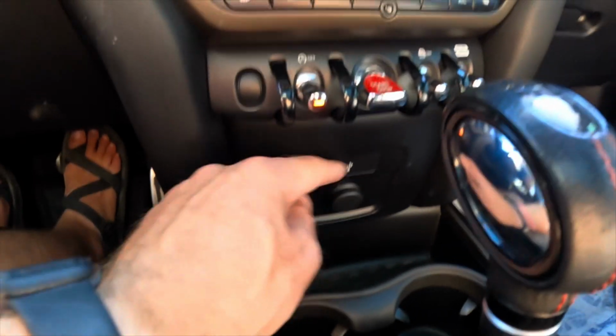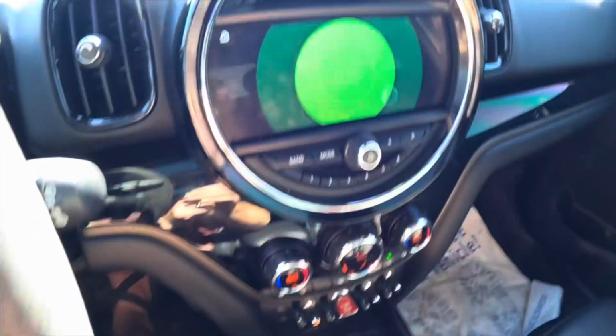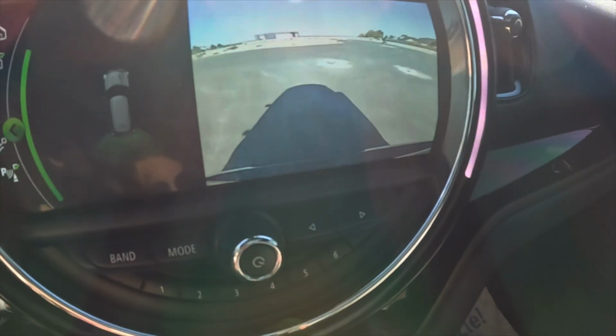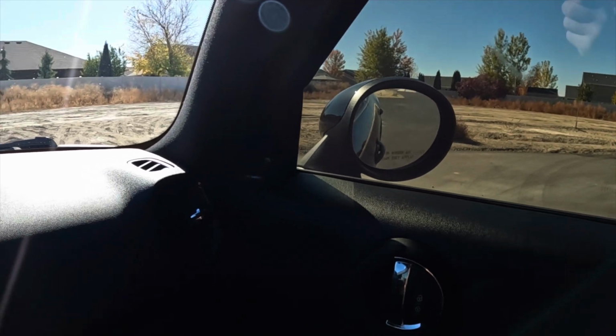You have a 12 volt, a USB, kind of like a plaid design pattern in the storage, some cup holders. You can go into reverse, and this is your backup camera. It's actually fairly small, but pretty clear. There's no trajectory lines that I'm seeing. And then the mirror is also angled down when you go into reverse, which is a pretty cool feature.